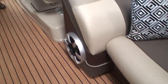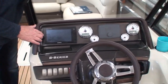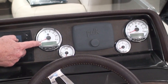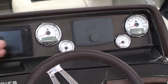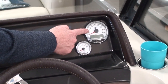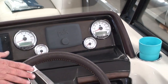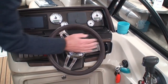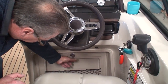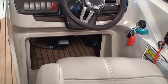Now, over on the driver's helm, we have a very large Garmin LCD screen, which is a depth finder, a GPS, it's color, of course, and gives us a plethora of information. We have our Mercury SmartCraft gauges, and this happens to be the tachometer, and down here is another LED screen that gives us a plethora of information about the motor. Here's our trim gauge, here's our fuel gauge, here's our speedometer, again an LCD screen down there with a lot of information, and of course there's our Polk audio system. Tilt wheel, nice looking steering wheel, very nice. All of our switches, little cubby hole, good place to store your cell phone when you're not using it. Cup holders. Underneath both of the consoles, there's a trap door for storage. I don't know if you can see it, but there's the pump for our cockpit washdown system underneath there.